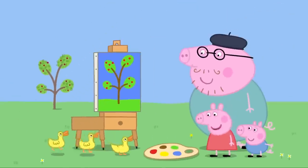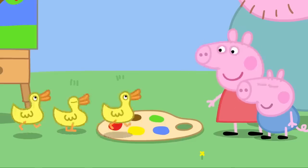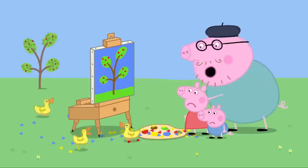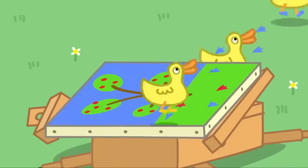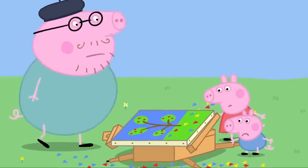Oh, it's the ducks. Hello, Mrs. Duck. We're painting a picture. The ducks are running through Daddy's paint. Shoo, shoo, naughty ducks. Shoo, ducks, shoo, stay away from our painting. Oh, no, the ducks have made paint footprints all over the painting.